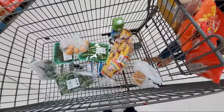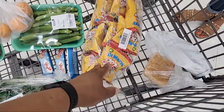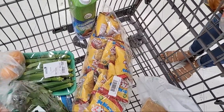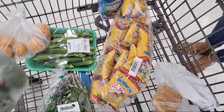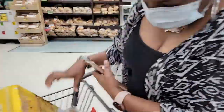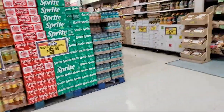Let me show you what we have tonight. Our little haul is: she bought chips, coconut water, okra, the sweetie, the basil, the chayote, the apricot, and some little something there. All right, babes, close it out. Bye, guys. Thank you for the impromptu live.